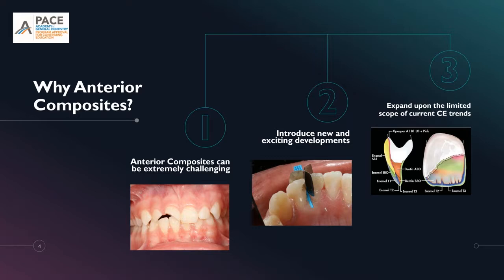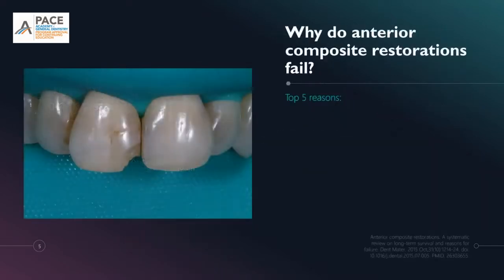If I had to guess, I would say that most of you guys aren't necessarily struggling with matching the shade of the composites. The composites today have gotten so good that that's become easier, but where the struggle is, we don't want our patients to come back a year later or 6 months later and have the filling we just did stained and breaking down. So we're going to talk a little bit about why those composites fail and how to prevent the failure.